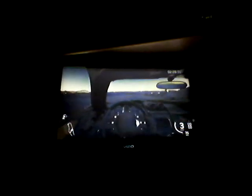This car does 230 miles an hour, which at the time was actually not the fastest car, because the Bugatti Veyron about a year ago became the fastest car, and that thing hit 258 miles an hour, which is just shocking for a car of that size.